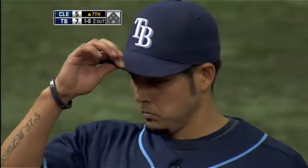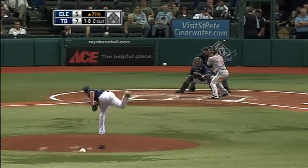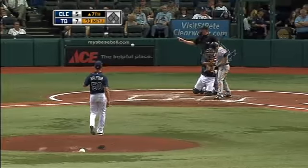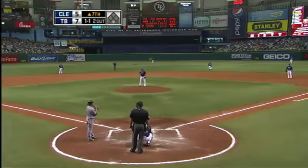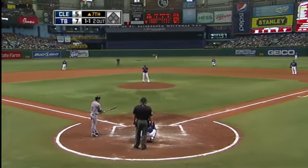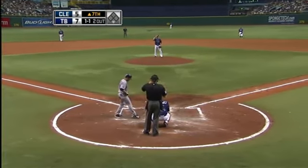And that's a pick-me-up. And now, if you're Grant Balfour, you got to say, you know what, I got to bury Jamie Carroll. I got to put him away. No walks. You pick me up, I got to pick the team up, because you don't want to have Carroll on there with Victor Martinez coming up. It's a big confidence builder for the pitching staff when you make plays like that.